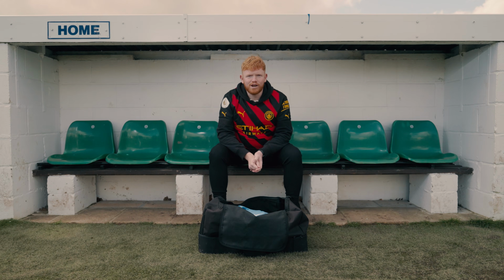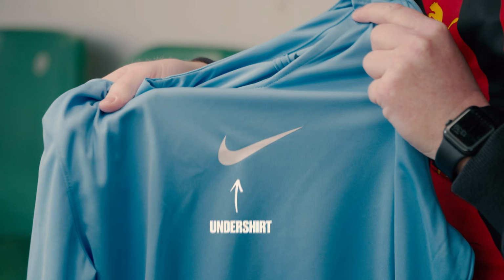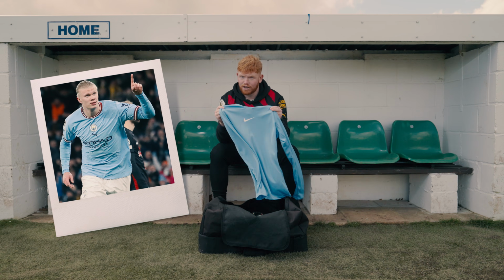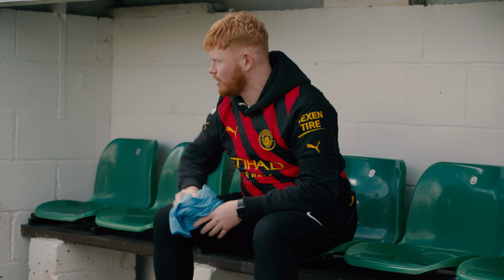So we've covered off pre-game, but what about during the match? Well, the first thing that Haaland and many players wear will be an undershirt. I've got a sky blue one to match Man City's home shirt. Some players will wear an undershirt, some will wear a thermal. It's personal preference, but another essential for Erling Haaland.